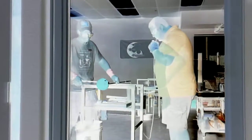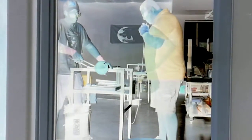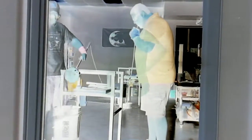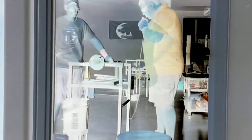A little hard. Big breath in, a little hard. Do you smell that kick? Yeah, it does. See the blue starting to come out of it. Yeah. It's almost a purple that's mixing into it.